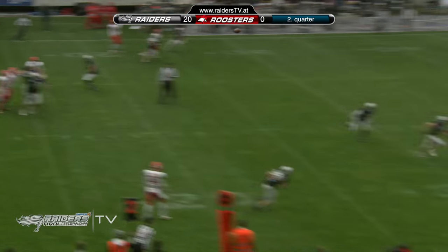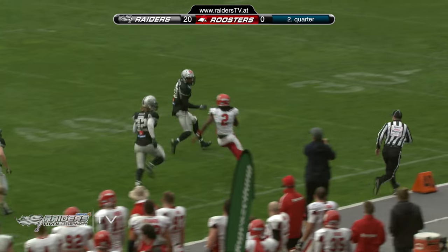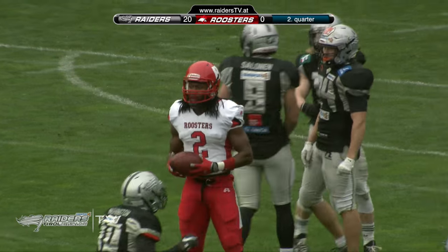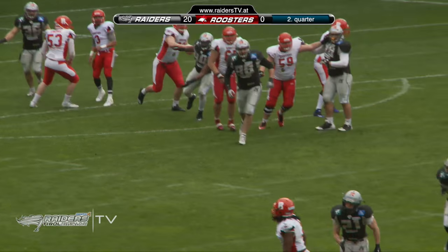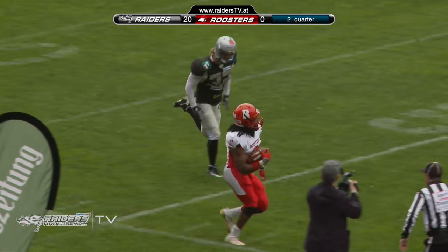Looking to pass it over to his right side, and he's got his man, and once again, beautiful pass. And he's tiptoeing on the sideline, cuts it back over the middle, and Dejan Washington finally able to bring him down at the Raiders 25, but what a pitch and catch to Luster. Good ball. And Marcus Krause just couldn't keep up with him.